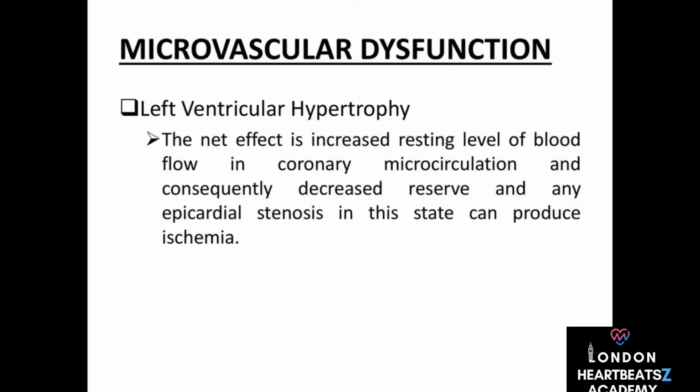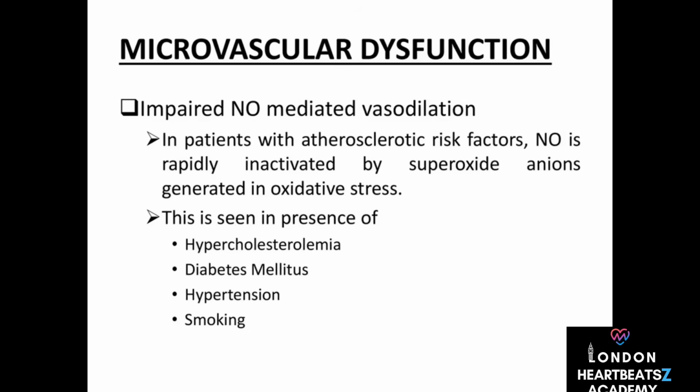The problem is, even though the muscle grows, the blood vessels supplying it might not grow at the same rate, like having a more powerful engine but not upgrading the fuel lines. The heart muscle needs more oxygen, but the microcirculation can't deliver enough, and that causes issues. So the heart works harder, but doesn't get the fuel it needs. That sounds like trouble. It is.